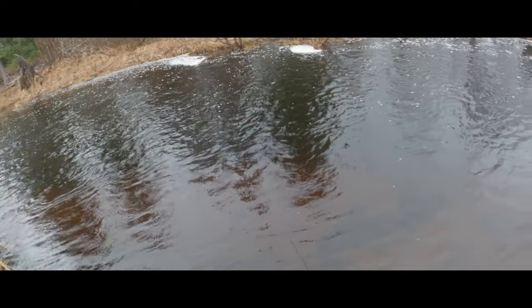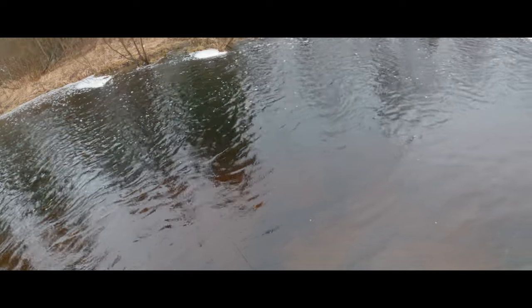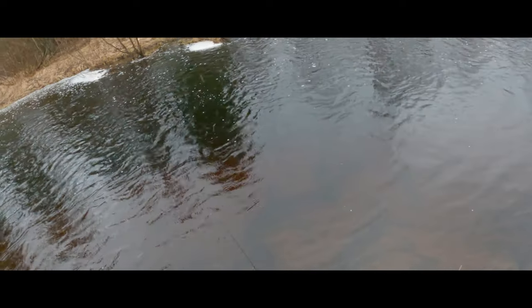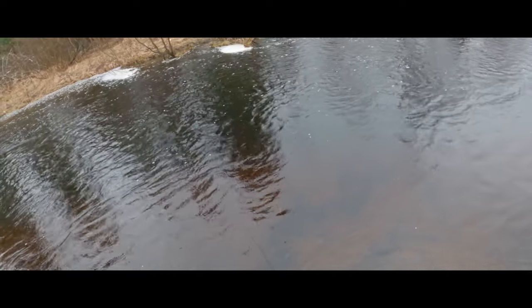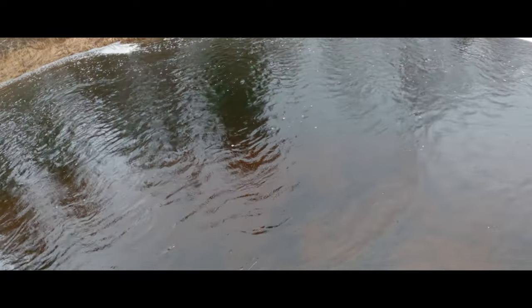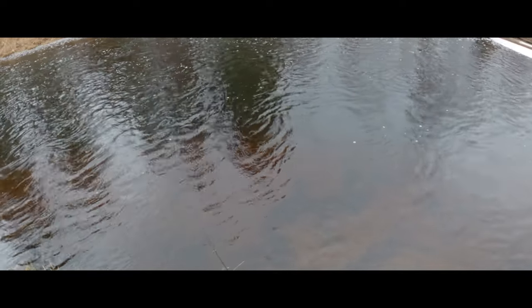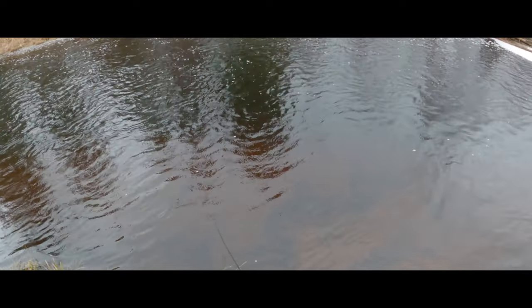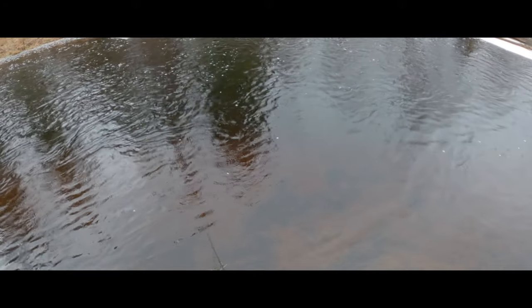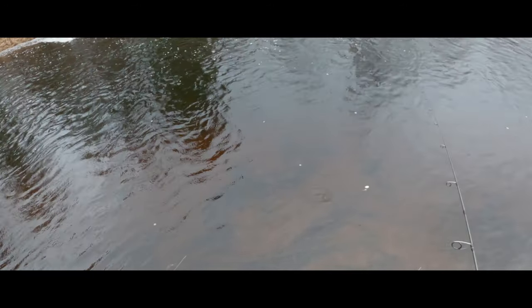You said it's not that deep. Is it? I'm still going. It's still getting deeper. Oh, big one. At least 10. She hit it 3 times.